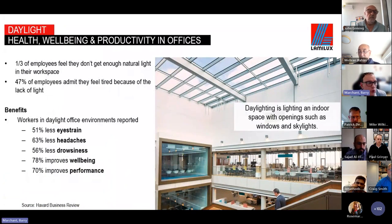To start with, we'll have a little look at daylight. The definition of daylighting is lighting an indoor space with openings such as windows and skylights. Now, central atria are a common feature today in public buildings. They are used as multifunctional circulation spaces in the centre of large multi-storey buildings. A well-designed atrium can bring daylight into internal spaces, not only directly below, but also into the side spaces using the concept of borrowed light, thus helping achieve some desired and required light levels.